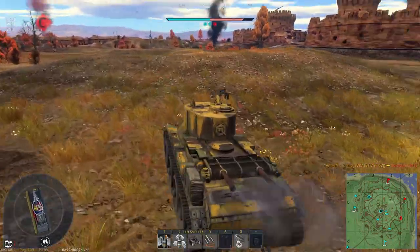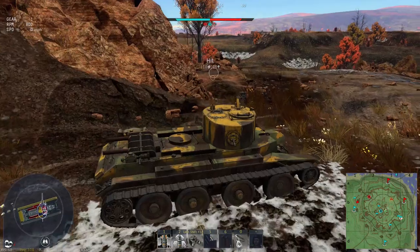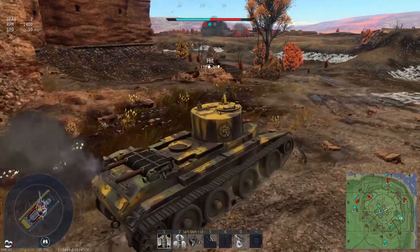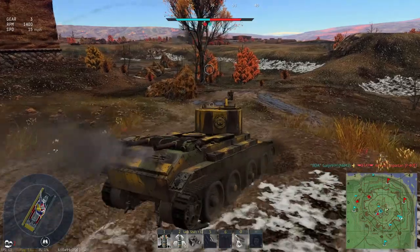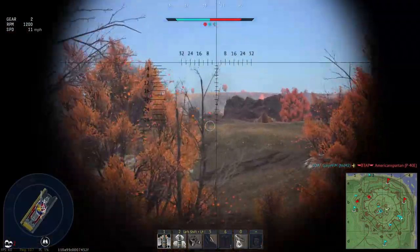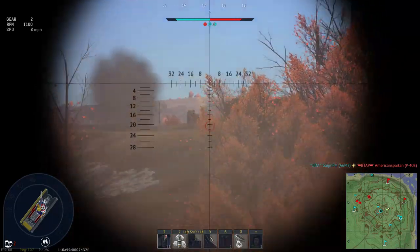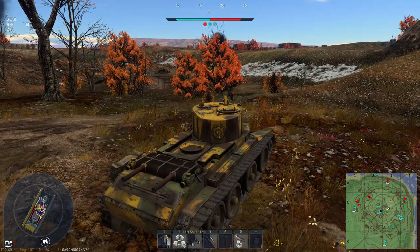First up, the perpetually enjoyable BT7F32, I think that's what it's called. It's the one with the 76mm cannon in the turret that you find on that Soviet land ship from the regular tech tree. But there really is something special about the Christie tank already.